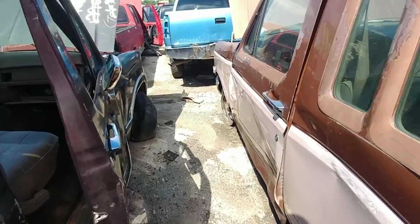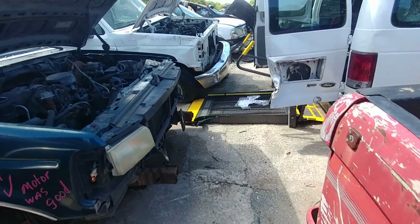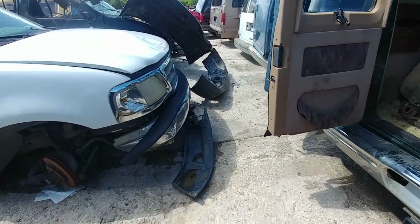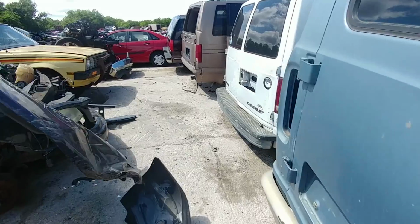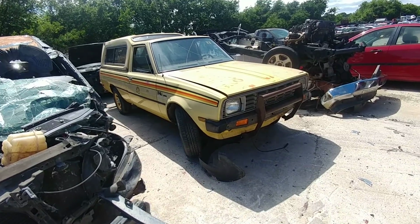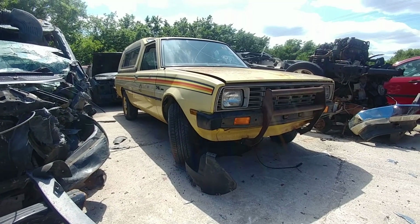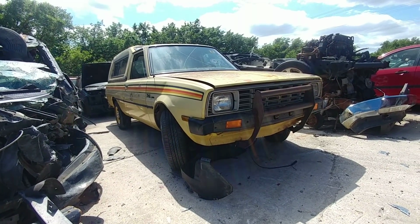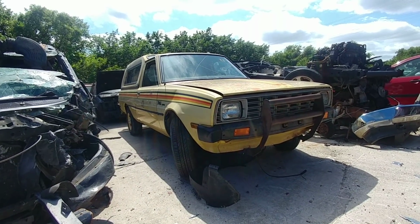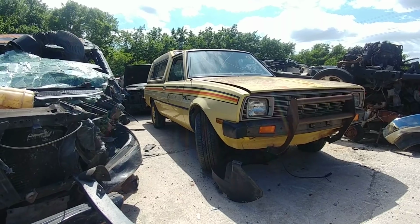Let's see. Be careful out here. Normally not something that I tend to gravitate towards, but I thought it was cool looking, man, with the stripes going on, the color of it. It's got the old school camper on the back there, matching color.